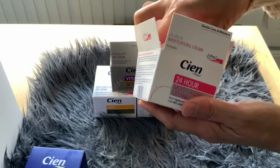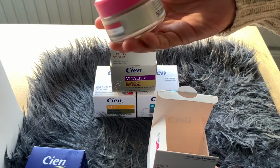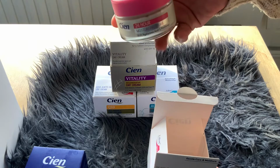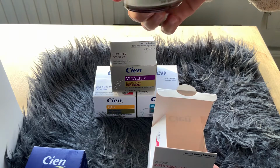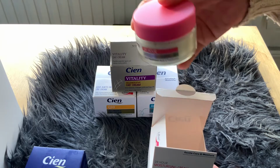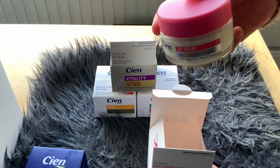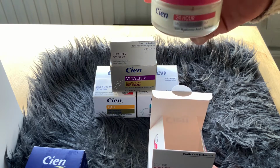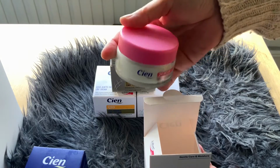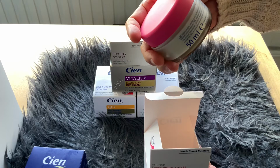So, tingnan natin. Abrihan natin. So, 50 ml. So, ganito ang itsura niya. Moisturizing cream. 24 hours. Totoo siya. My review is totoo siya kasi ginamit ko na siya. Ito kasi ang gamit ko. Maganda ito eh. For 24 hours. Maganda ito sa mukha. So, they are all made from Germany.